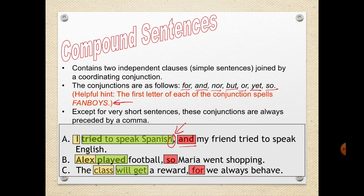And last but not least is the clause will get a reward, comma, for we always behave. Some people get confused. Why? Because usually for them, for means untuk in Malay, but basically there's another meaning for the word for. It can also mean because, or since, or as. So the class will get a reward, comma, for we always behave.